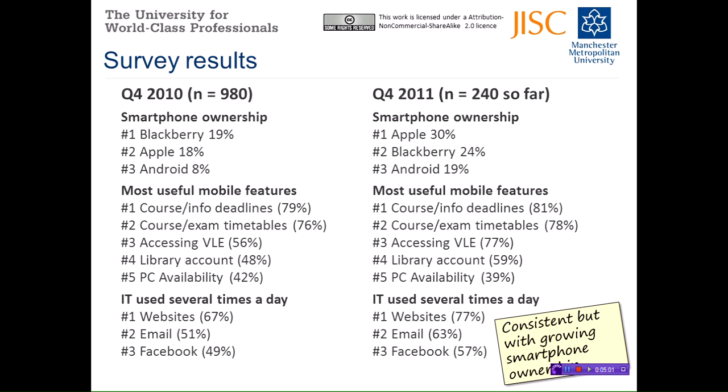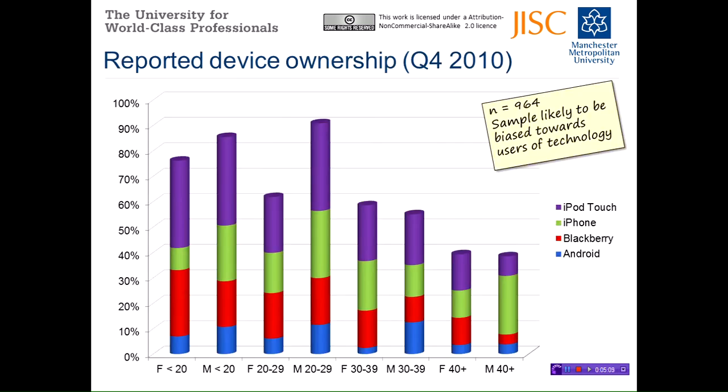So, interesting findings buried in this survey, and at some point when we find time, no doubt we'll be able to get them out in a proper paper. Just a little breakdown there on the reported device ownership. We managed to match 964 of the students to put their characteristics into age range analysis and gender stuff.